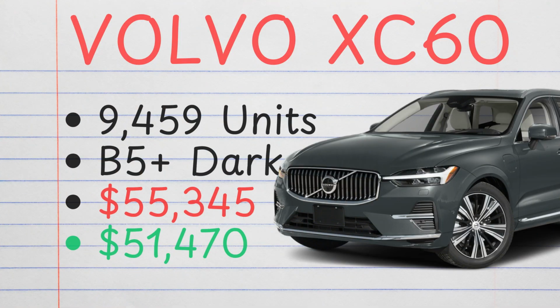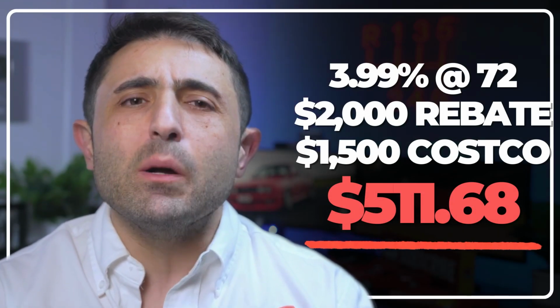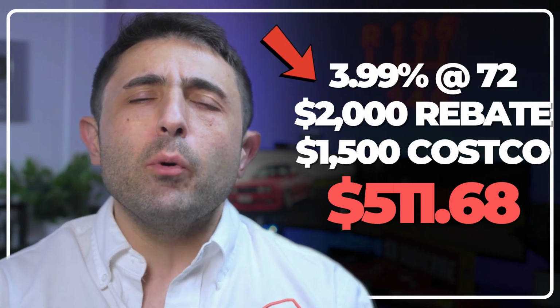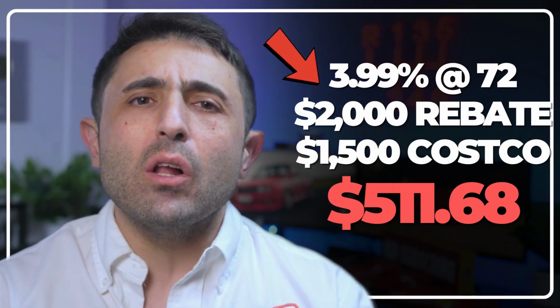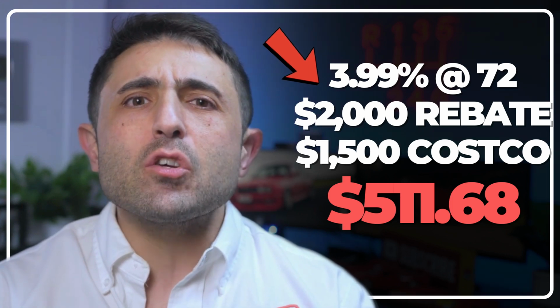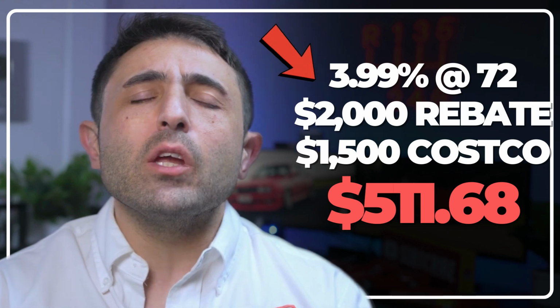Next is the Volvo XC60. Volvo currently has 9,400 XC60s in stock, with a large chunk being the B5 Plus dark theme all-wheel drive. The one I've got picked out has an MSRP of $55,345, and targeting 7% off would land us a lease payment of $511 a month. Right now, Volvo is running 3.99% at 72 months, as well as a $2,000 rebate, $1,500 from Costco, and $1,000 or more in loyalty incentives depending on your region.